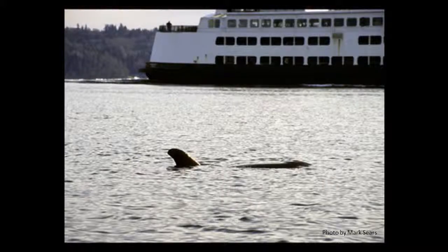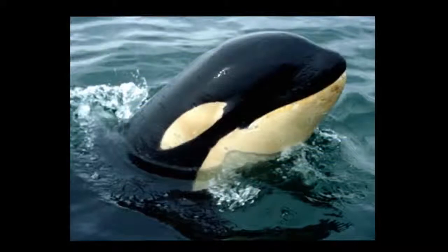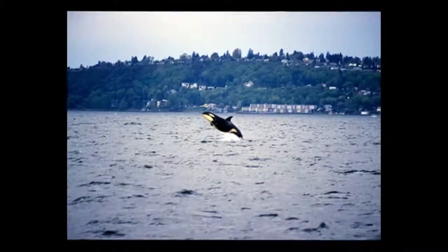So Springer is an orphaned orca who showed up near Seattle, where I live, in 2002. And it was, through her calls, determined that she was a member of the Northern Resident Community, the A4s. She was 300 miles away from home. There was virtually no way her family would find her or that she would find her way back to them. I'm going to tell a wonderful story. I'm going to make it very short.